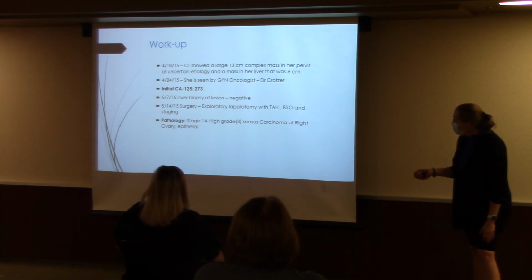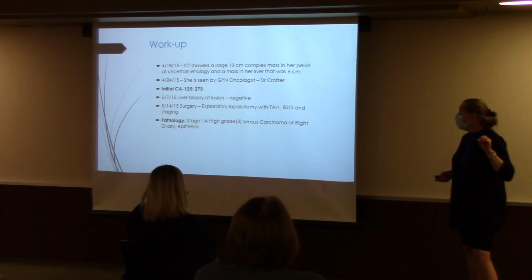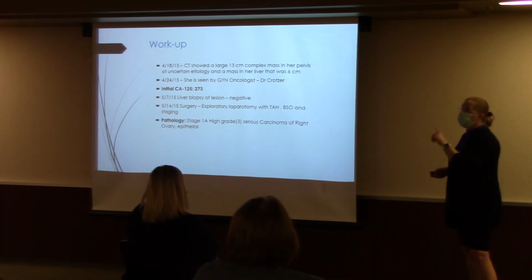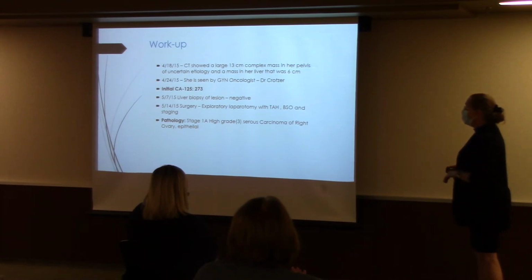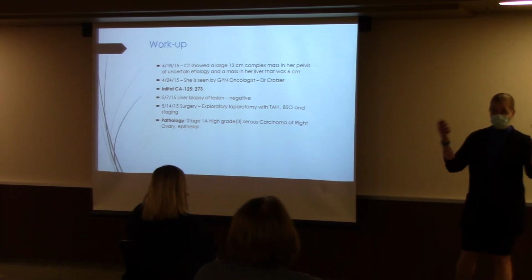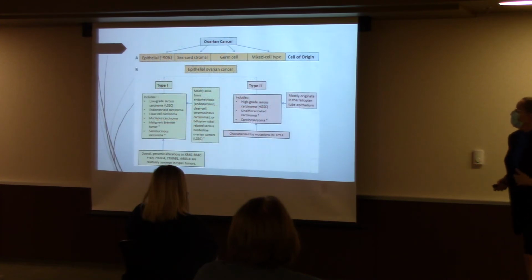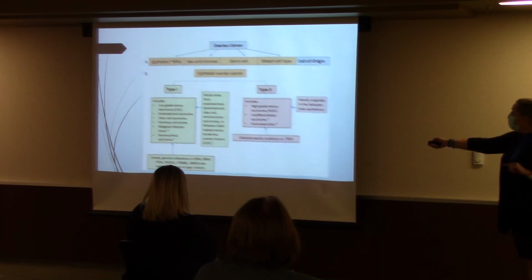And her pathology came back stage 1A, it's in one ovary, but it was high grade. Serous was on that side of the algorithm there. Carcinoma of the right ovary, epithelial. She's right there with everybody high risk, okay? So again, I pull this up because we've got an epithelial cell ovarian cancer and it's high grade. But it's a stage 1.